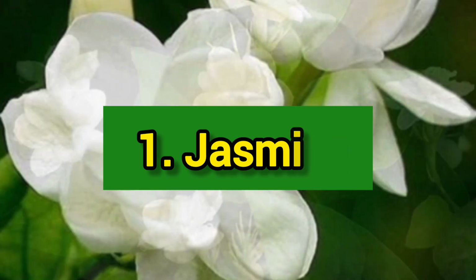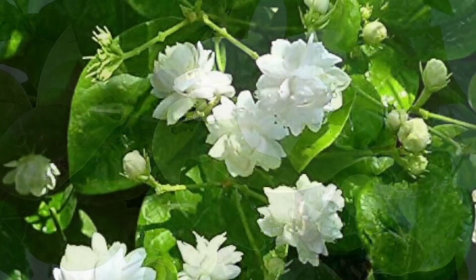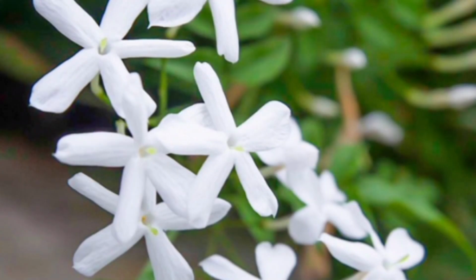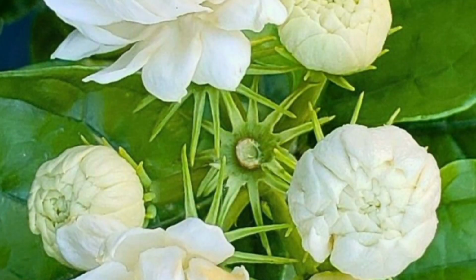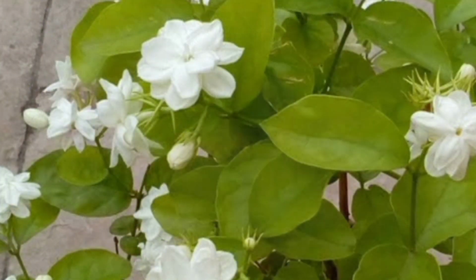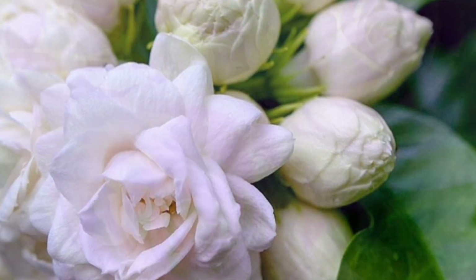1. Jasmine. Jasmine is a timeless classic in the world of flowering plants. Its soft white blooms carry a heavenly scent that fills the garden with calm and freshness. Jasmine loves warm sunlight and well-drained soil. It's also a favorite of bees and butterflies, making your garden more alive. Whether you plant it along a fence or let it climb over a trellis, jasmine brings both beauty and fragrance to your space all year round.